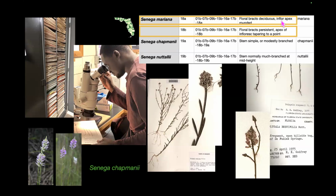They also note that the inflorescence apex is rounded for Mariana, and the apex of the inflorescence tapers to a point for Chapmania and Natalia. So here are specimens of Mariana, and that's the inflorescence. Here are specimens of Chapmanii, and notice that there's this funny little thing. It's a curious little thing, but if you look at the flowers, then you see that they probably correspond to this. And also, they still seem to have some of those minute bracts. That's not definitive, but I've got a reasonable ID.